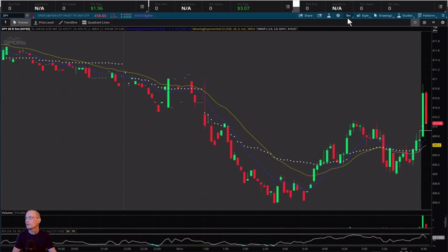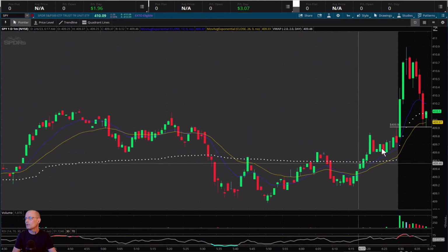If you look at that on a smaller time frame, we can see what that looks like. See that? That was the last candle pre-market, and that's where we broke. So now we back tested that. We're bouncing off of it.